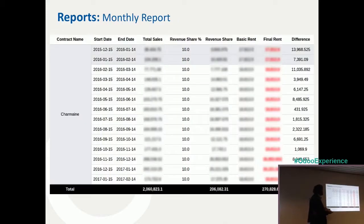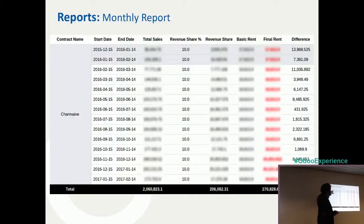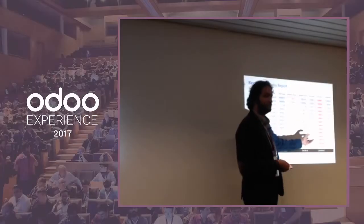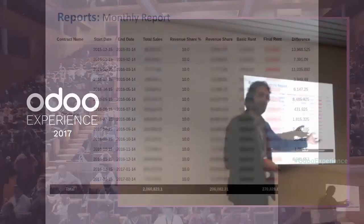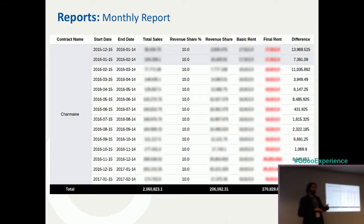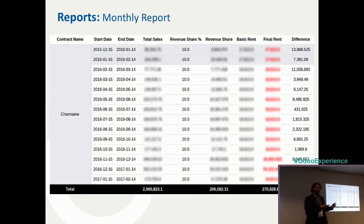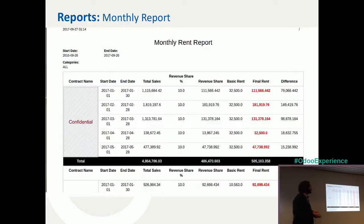This is a customer report that we've got. For example, it would show you each day from the whole period. This is percentage of revenue sharing, and it would show the total sales of the store, the revenue share that they should be getting, and the basic rent, which is the minimum rent. And then the final rent would be the highest value of these two, and then the difference calculated. So in this sense, the mall is actually making money, and they can see the ROI because what they're actually making is higher than the basic rent. So they see that they can actually make more, like this project has an instant ROI to it.